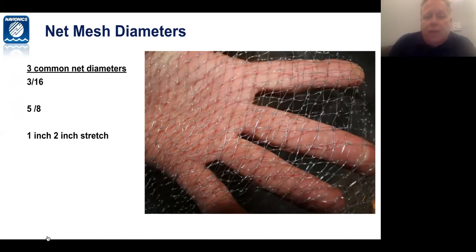The next size is 5/8. Again, we make it a little smaller so that your peanut bunker that come in all different sizes or small mullet don't get gilled in the 1/2 inch size. And then you've got the 3/4 size. And then you have the 1-inch, 2-inch stretch, which is pretty much the premium, the standard for bunker and large mullet nets, as well as for ballyhoo and other types of bait in that size range.